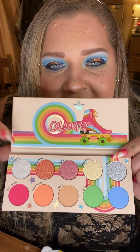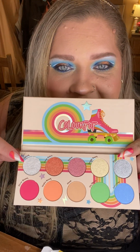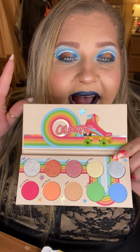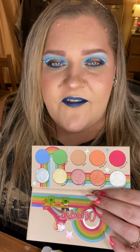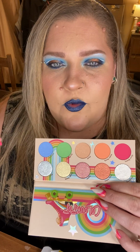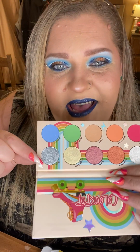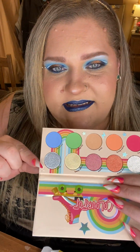But this is the color story. So you have a row of mattes and a row of shimmers. I like that each matte has a coordinating shimmer. I think it is so much fun. The color story manages to be fun and playful and colorful while still being extremely wearable. I think that you could take this palette and do an everyday sort of look and be very comfortable wearing it. So this color right here is one of the biggest reasons I picked up the palette, because I am always on the hunt for a fantastic silver.